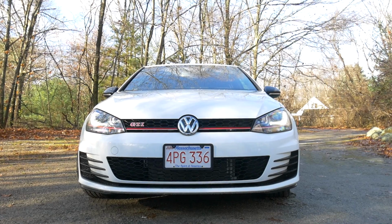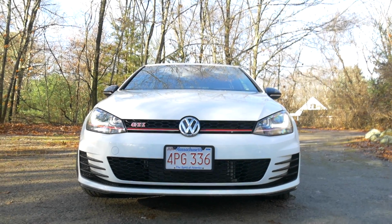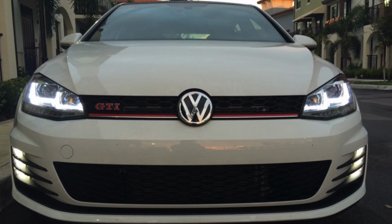So, unfortunately, it doesn't come with fog lights, and that's a disappointment. I kind of like the look of the fog lights, but it does come with the lighting package, which of course is the bi-xenon headlights, as well as the LED running lights, which are pretty cool looking. But I kind of miss the fog lights.